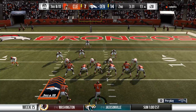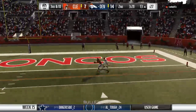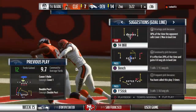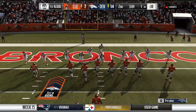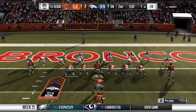Yeah, apparently this defense has had enough. Apparently they're saying, no more. We're making a stand right here, right now. But it is 3rd and 10. They've got to get after him one more time. And he can't quite get there. Tackled down at the 1. They're able to convert on 3rd down, and that sets up a 1st and goal. So another 3rd down conversion, and now they've got a 1st and goal.